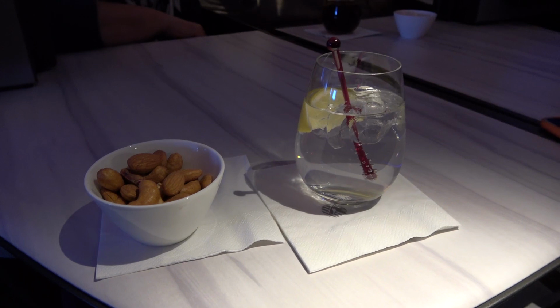After takeoff, we enjoyed a drink from the bar, served with warm nuts, of course. One of the things that I really like about Qatar is that they've got on-demand a la carte dining in business class, which means you can have anything off the menu at any time that you like. You choose the meal times.